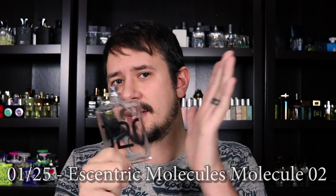If you can find these as testers on discounters, they're usually heavily discounted. I've picked them up before in the $45 range, but often when testers pop up at discounters, they sell out pretty quickly. So notes for that one, Ambroxan, that's it. Just like Molecule 1, the only note there, ISO E Super. Technically ISO Gamma Super, but whatever.